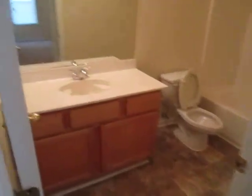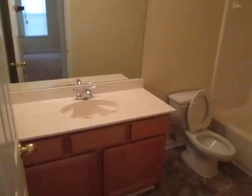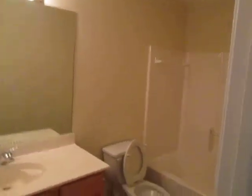The first guest bedroom, all new paint and carpet, and closet. This is the guest bath. Bedroom number two. The bonus room.